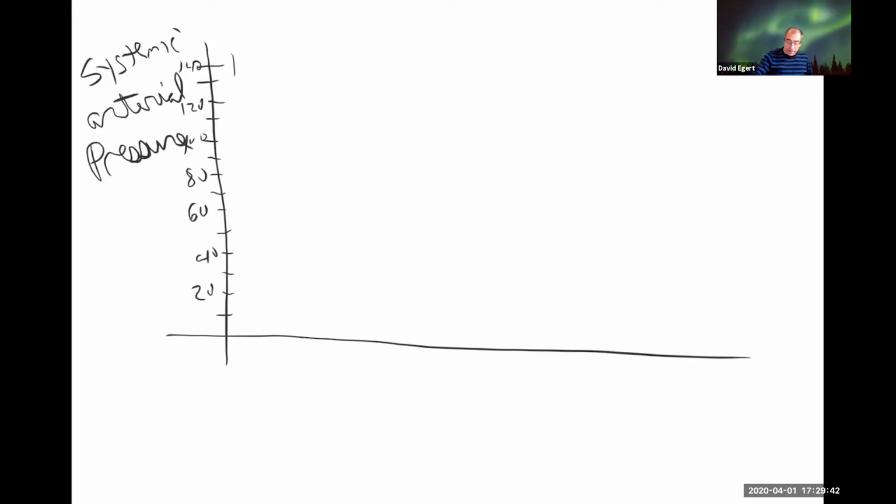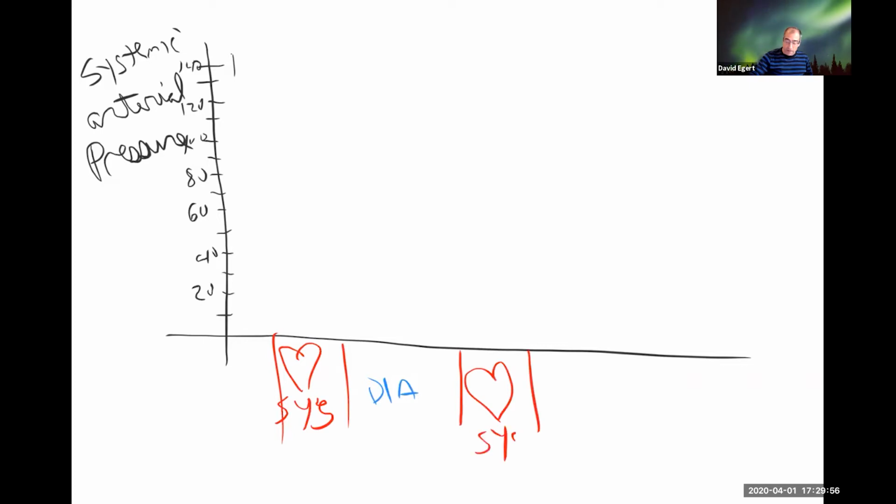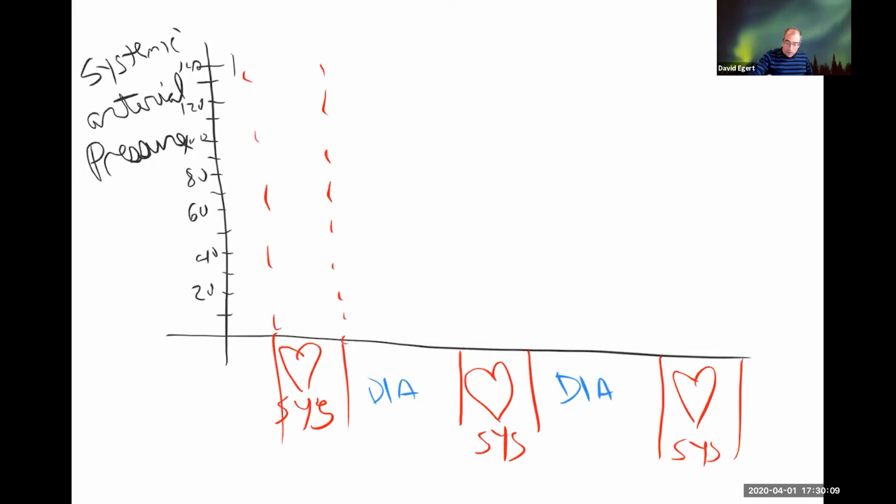On this axis, this is systole, the heart is actually squeezing. Then we're relaxing, we're in diastole. Then the heart squeezes again. Then diastole. Then the heart squeezes again, that's systole. When the heart is squeezing in systole, that's when you have the highest pressures in the arteries. So let's say this is around here.